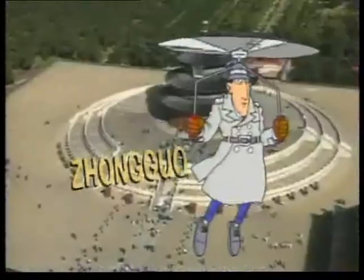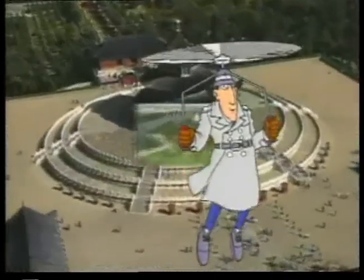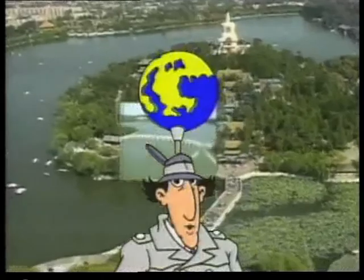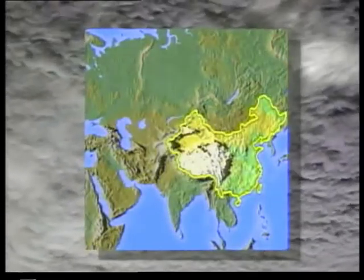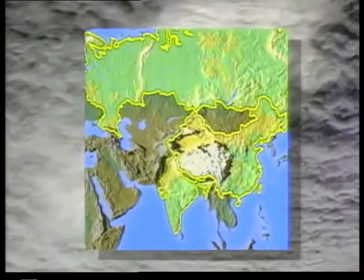Country, Zhonghua, or Middle Country, probably because the ancients believed China was the center of the world. Go, go, Gadget, go! Actually, China is in East Asia. It's so big that if you head east, you can't miss it. It shares borders with 14 other countries, including Russia to the north and India to the south. The capital of China is Beijing.